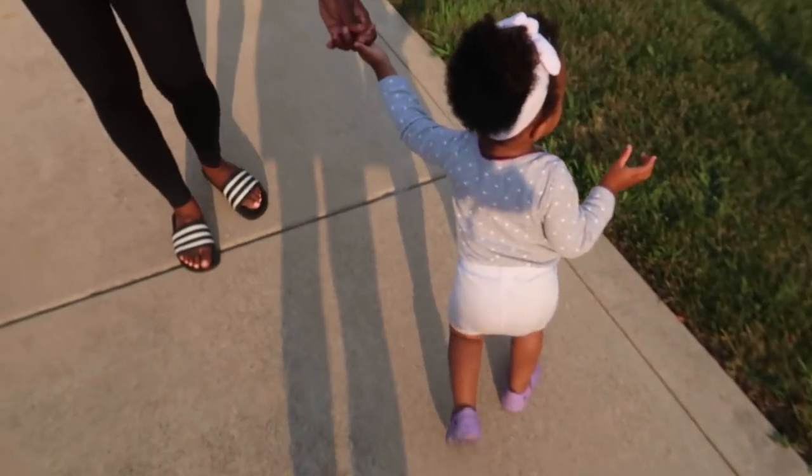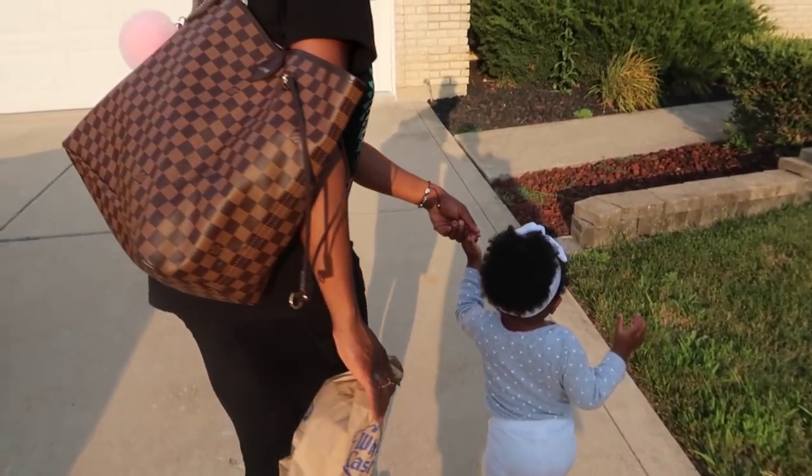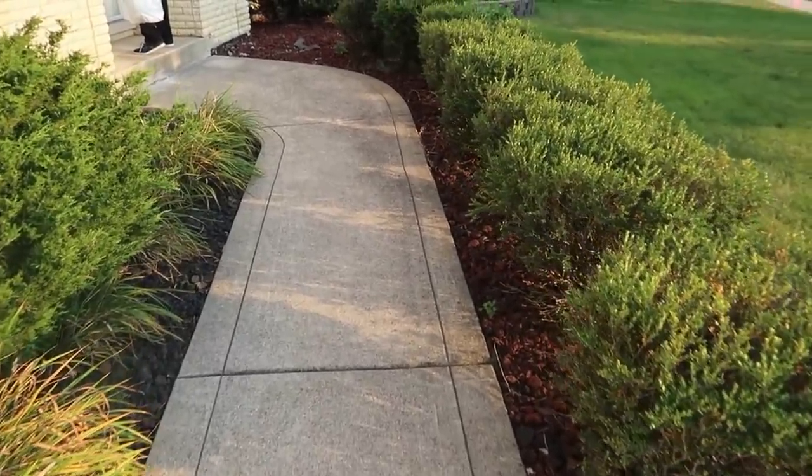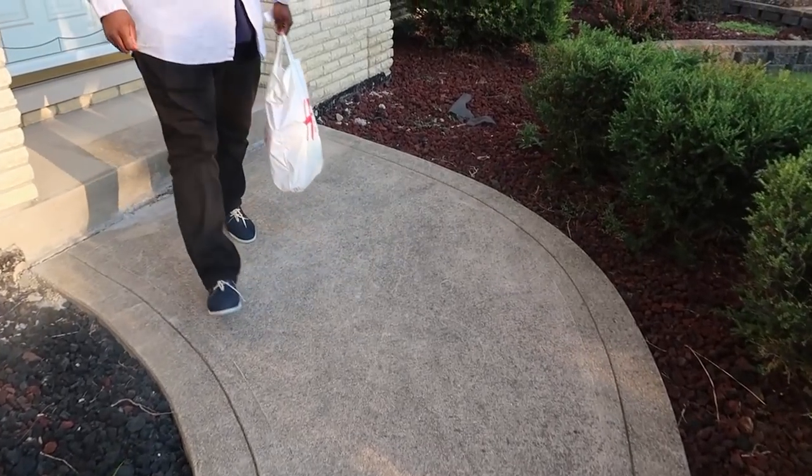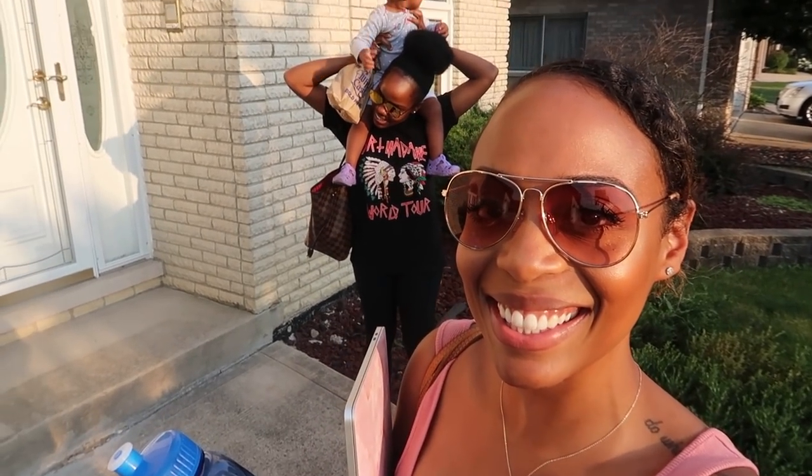This way. Come on, Potbelly. We just closed today, and we're heading in. We're so excited. Alex is here.